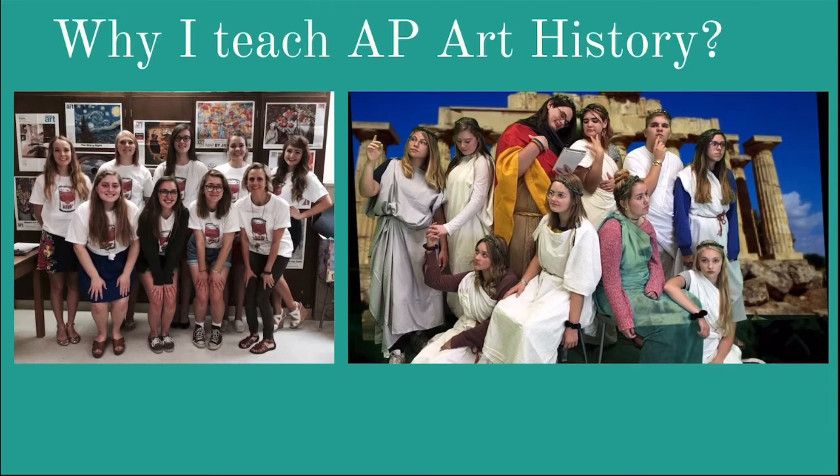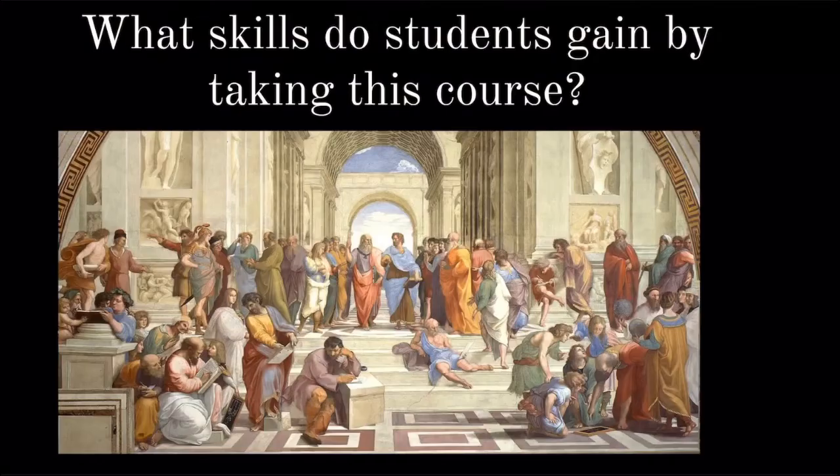The first group on the left, 2 of the girls in the class just decided one weekend that they're going to make Andy Warhol t-shirts for our whole class. And the group on the right, I started doing Toga Tuesdays after we finished our unit on ancient Greece, and I can get kids to wear togas all day to school on a random Tuesday. I do give extra credit for this, but a lot of people also ask them why they're wearing a toga, so it's a good way to promote the class. So just to give you an idea of some of the fun things that we get to do.